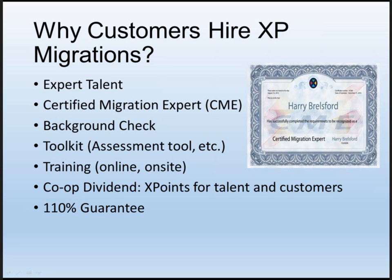So, why would customers hire XP Migrations? Why are we having a conversation on a couple of different levels with you? In a moment, I'm going to show you our webpage and talk about what we do. Basically, what we're trying to do as a co-op is bring together expert talent. You have 12 plus years experience on average. I get it. You know what you're doing. You pass at least our assessment, if not go for the master certification. We do run a background check. You have a toolkit. That's actually what we're talking about today, the assessment tool. We provide training. I'd put today's webinar in the training category. We have a little fun with a co-op dividend where you can get a jacket or a headset after working so many hours for us and building up what we call X points. You can go shopping in our store. And then finally, we have a 110% guarantee. So we're investing in you much like you're investing in us and spending time with us today. Next slide, please.